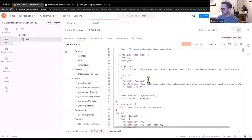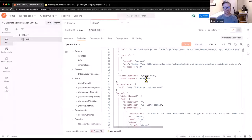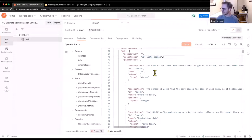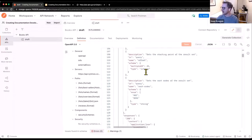Right, if I start scrolling, and again, if you're not super familiar with JSON or OpenAPI format, that's totally fine. We're going to see how, even without that knowledge, you can still generate some great documentation. Here we can see we have our base URL. We can start to see some of the paths that exist. Here's a GET request for getting different lists. I have a description and information on these requests. Keep scrolling down.